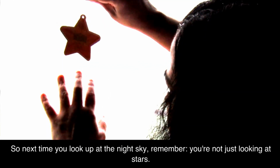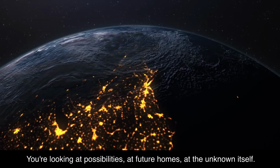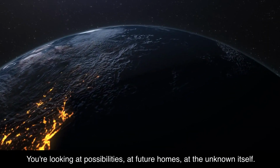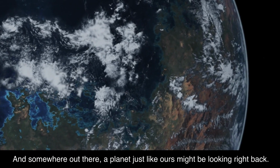So next time you look up at the night sky, remember, you're not just looking at stars. You're looking at possibilities, at future homes, at the unknown itself. And somewhere out there, a planet just like ours might be looking right back.